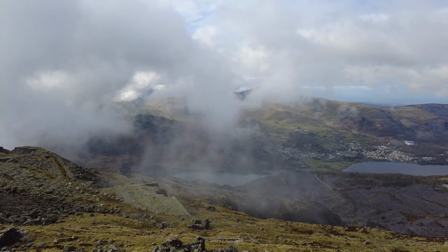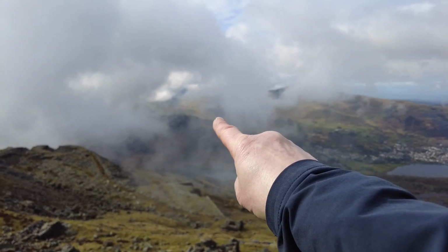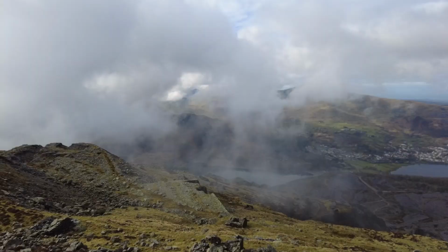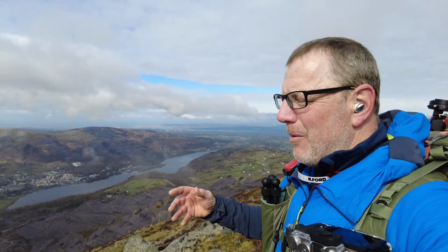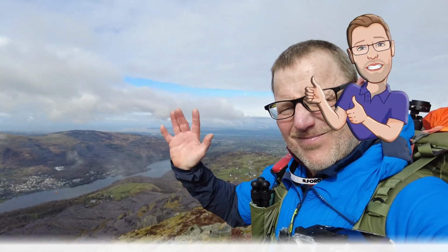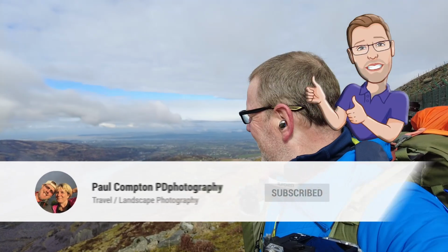And I'm still taking photos, and I've just spotted another one right in that gap there. That is an amazing photograph. So I'm going to put the camera away, end on a little bit of B-roll, maybe some drone footage, a couple of photographs, and ciao for now. I want my coffee. I need to get back to the van, coffee, and I want some lunch. What a morning. Ta-da.